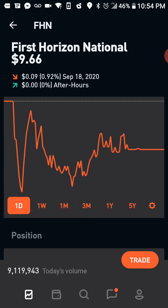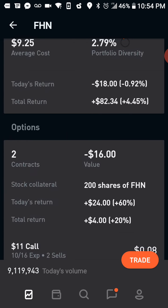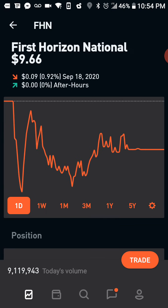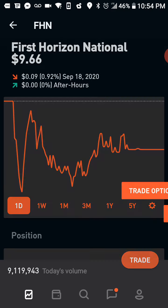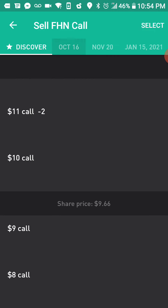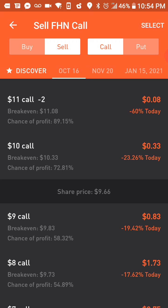First Horizon National. This is a bank, I believe, and it pays roughly 6%, and it is a monthly option stock. And I own two. Actually, this might have been an insurance company stock. I own two positions, and it is a monthly. And let's look real quick here at what the monthly options are paying on this. October 16th to the next monthly option expiration date, and that's going to be for everybody.